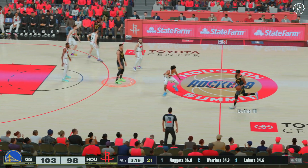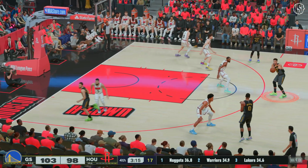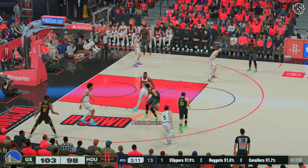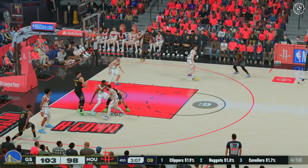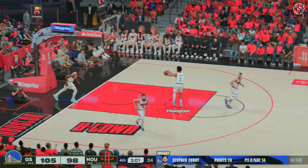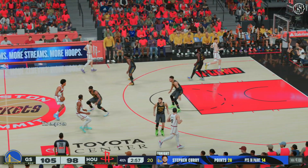Gone 2 of 3 from beyond the arc here in the fourth. Pass to Antetokounmpo. Outside Curry. Shoots over Durant. Curry just carves up the D inside. A tale of two halves. After a slow start, he's turning his offense around.